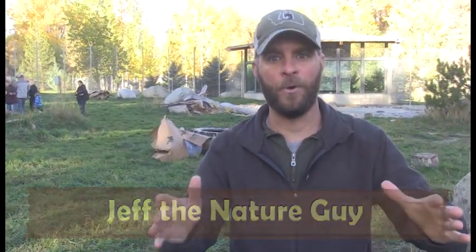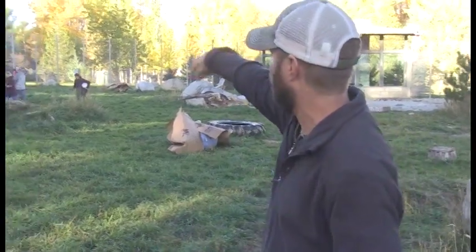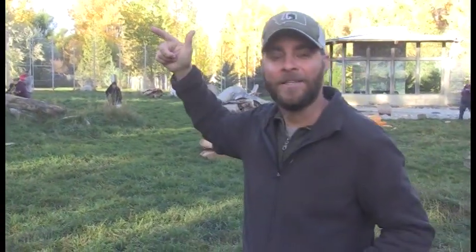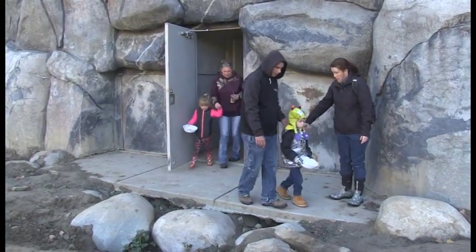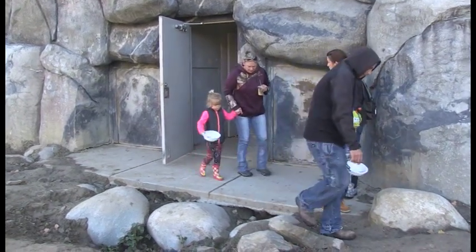Well, I'm in the grizzly bear exhibit, but don't worry, the bears are put away. But look behind me. Look at all these kids and parents out there. That is the ZooSchool preschool. It's one of my favorite days when they get to come out in the yard and hide treats for the bears. It's so cool.